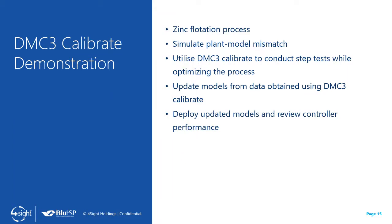So in the interest of time, this will not be a live software demonstration. However, I'll just walk through the steps of how you would implement DMC3 Calibrate on a simulated zinc flotation process to update the models. So I've configured a simulator and a controller that have been given severe plant model mismatch in order to cause the controller to oscillate. And I'll then go through the steps of using DMC3 Calibrate to produce step test data while still optimizing the process. And then finally, I'll go through how the models for the controller can be updated and deployed to the controller using the online tools.